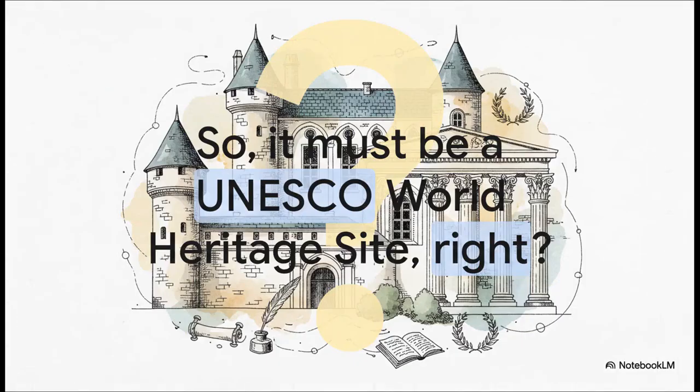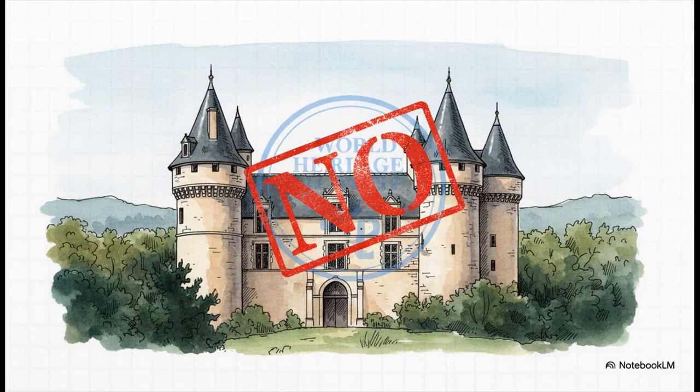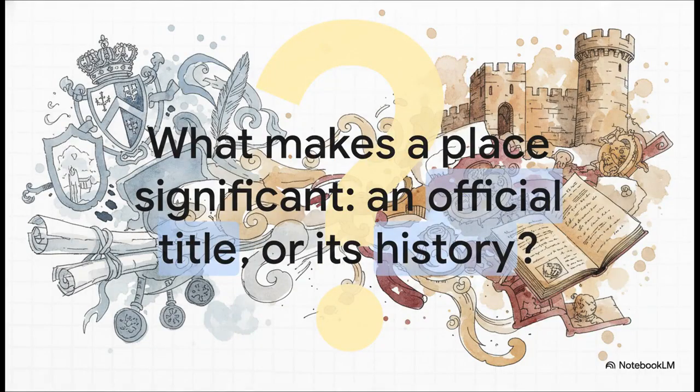So with that kind of history, that architectural significance, and that cultural importance, there's a pretty logical next question, right? It just has to be a UNESCO World Heritage Site, doesn't it? Come on, it ticks all the boxes. And yet, the answer, and this might surprise you, is no. Despite everything we've just seen, its history, its art, its sheer beauty, the Château de Montagny Belleville is not a UNESCO World Heritage Site.